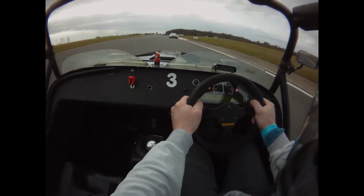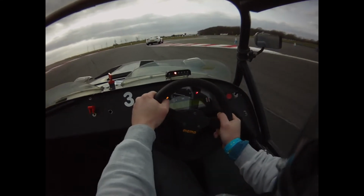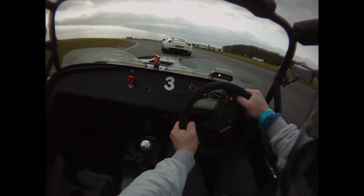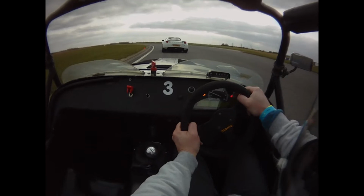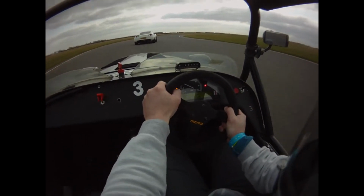There's a lovely little battle at the end of this one against a Cayman, Porsche Cayman. So if you're not really interested in the track guide, then jump forward to about 5 minutes. It's quite good. I did enjoy that little battle, and you can hear my excuses as to why he was a little bit quicker than me.